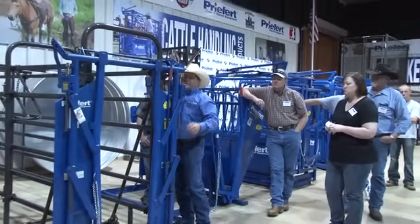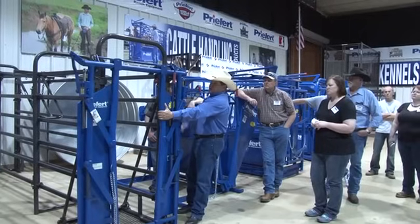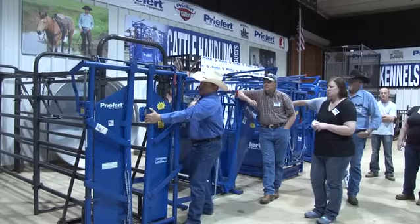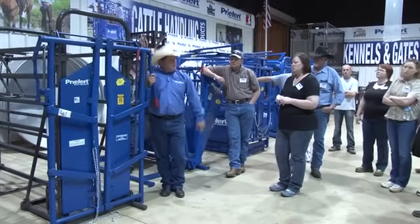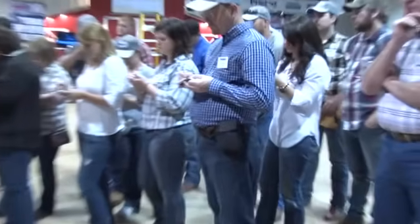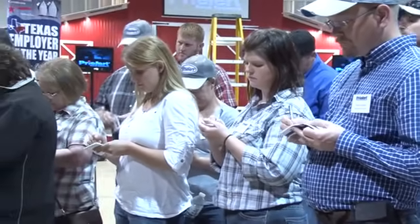Wherever I stop, it's locked. We'll talk about the lock mechanism in a minute, but wherever that thing ends up, it's locked and that cow can't take it away from you. It's called an infinite locking system. That might be on the deal tomorrow. Infinite locking system. The reason it's called infinite is because it'll lock anywhere it stops.